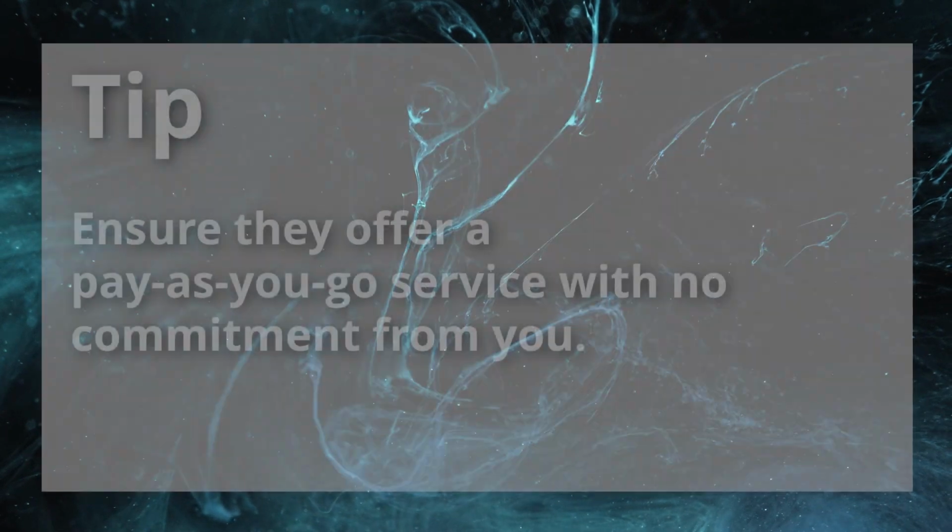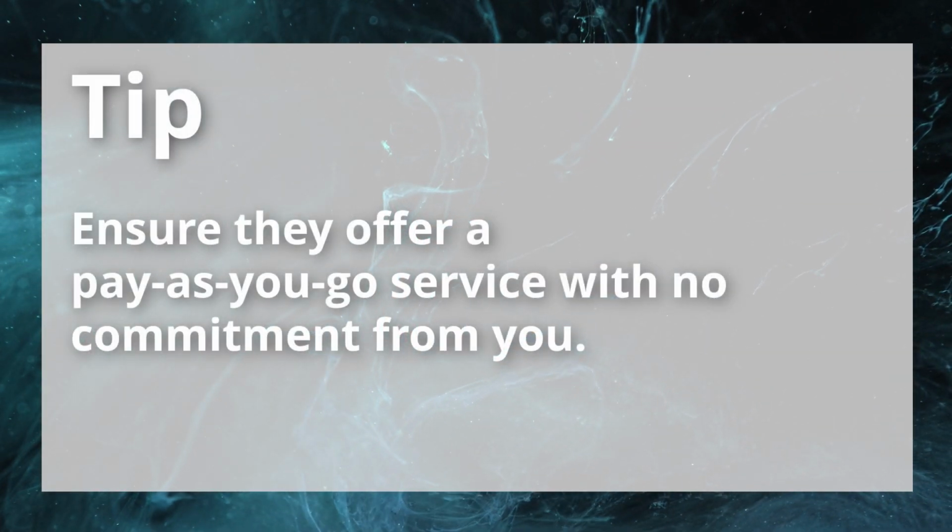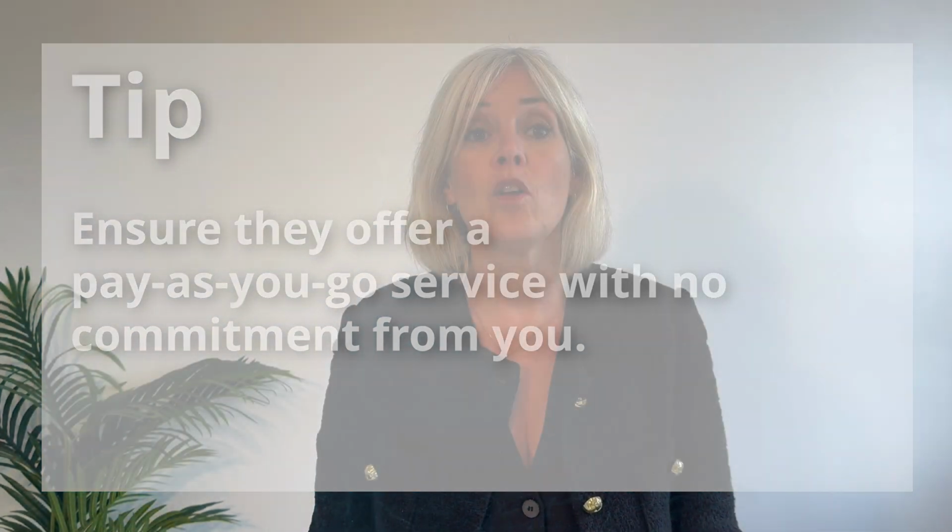Secondly, and more importantly, ensure that the company can provide you with an ad hoc service which involves no commitment from you. This means you can try the service out, see what you think, and form your own view of it. If the service isn't right for you, you can move on to a new provider with no penalty. A company that won't offer you this flexibility may just have something to hide.